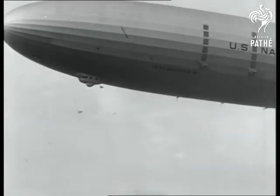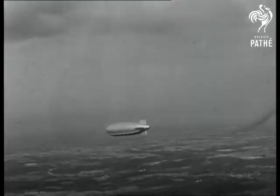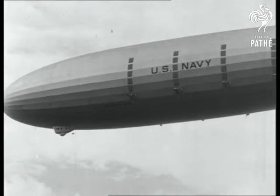Those four strips on the airship's bag, which look like windows, are water recovery condensers. They condense the moisture, which replaces the weight of used-up gasoline.